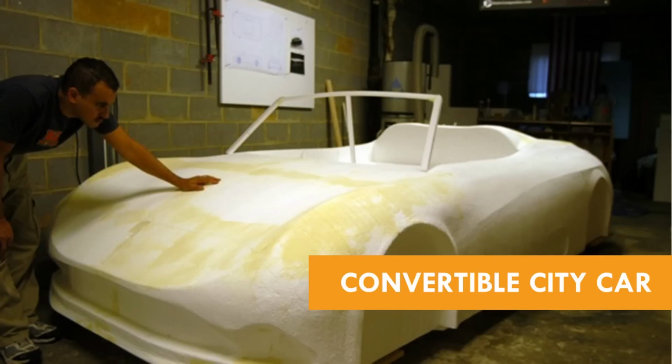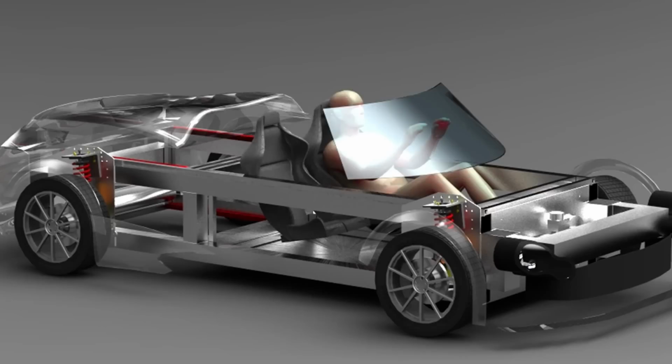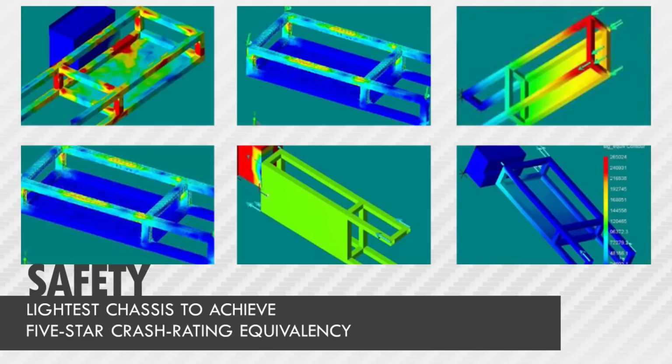So how do we do it? We're modular. The engine is able to be switched from a gasoline to electric engine in about the time it takes to change a tire. The car body switches from a convertible to a pickup truck. This lets us make changes and develop quickly. Here you can see our chassis, our frame, holds all the modules together. That chassis is the lightest chassis in the world to achieve a 5-star crash rating equivalency.